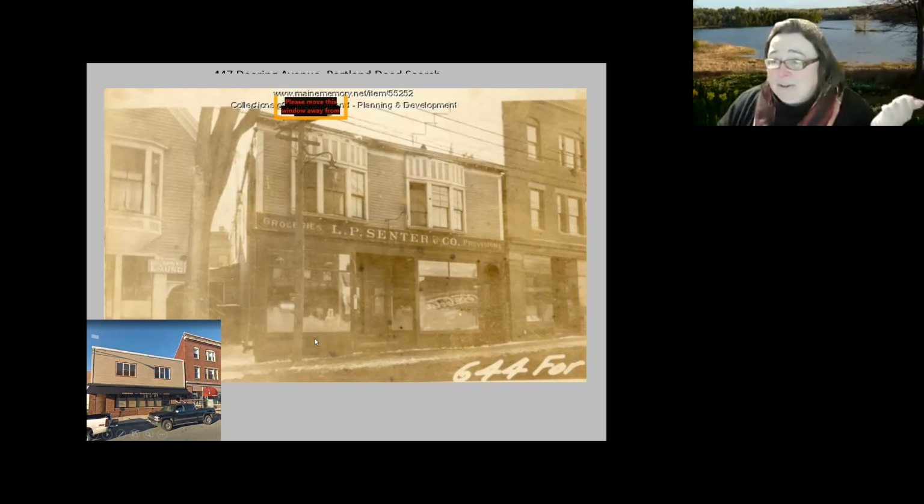And I mentioned very early on when I was talking that we've been doing some research on the Chinese community in Portland in the 1920s. Right next door to Mr. Center's store was a Chinese laundry. And you can see the little laundry sign is actually right here in this 1924 image.